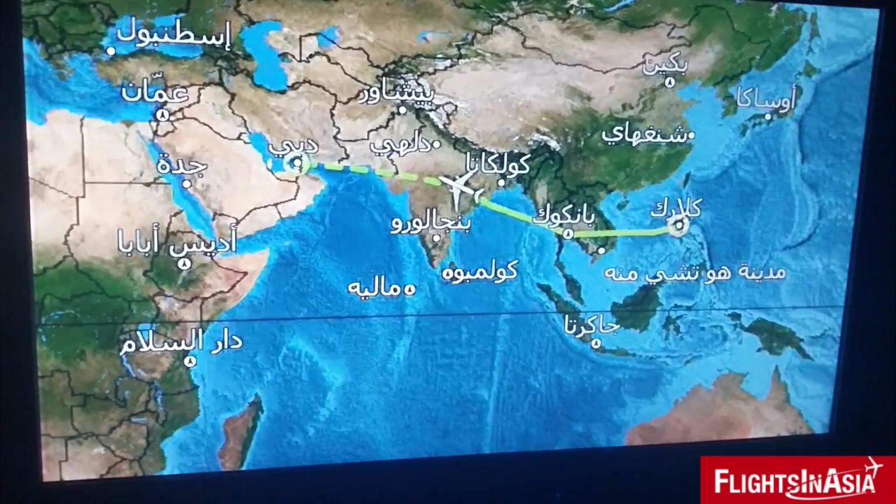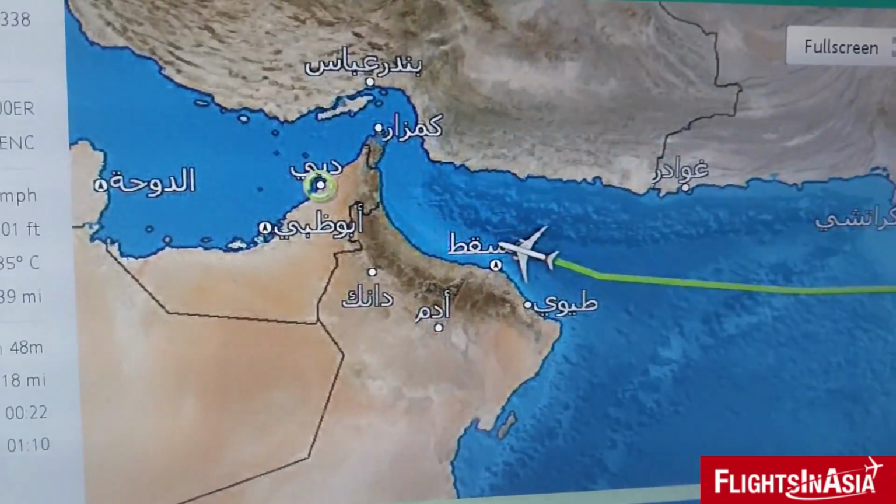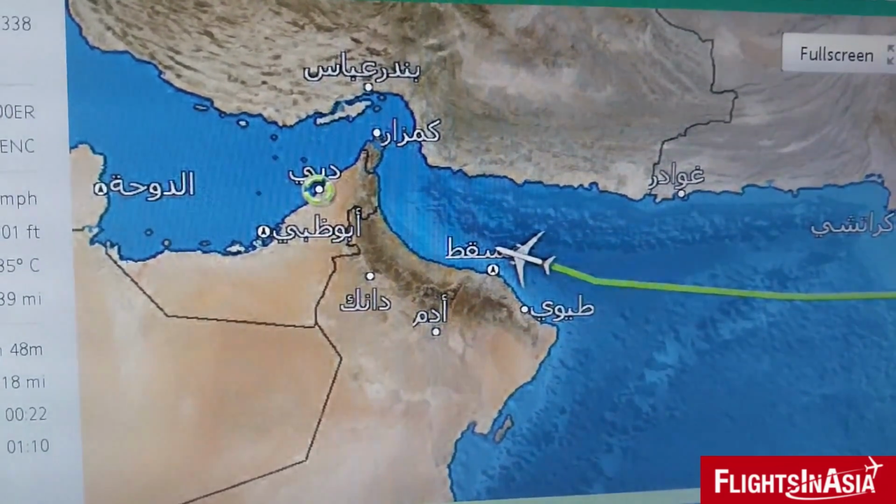After completing 7 of the 8 hours of our flight, we would start to make our approach into Dubai for an on-time arrival after midnight.